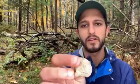Looking more closely at its skin, do you see those little warts and bumps all over the skin? If we rub it really gently with our fingers, do you see how they kind of come off on my finger there? They're just very crumbly, barely stuck onto the skin of the mushroom. They're coming off kind of like cottage cheese, like little crumbly cheese coming off.